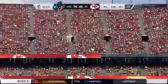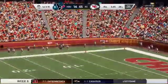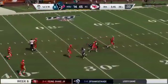Well, that'll be put in the books as a 53-yard punt. And the Texans will take over with a first and 10.